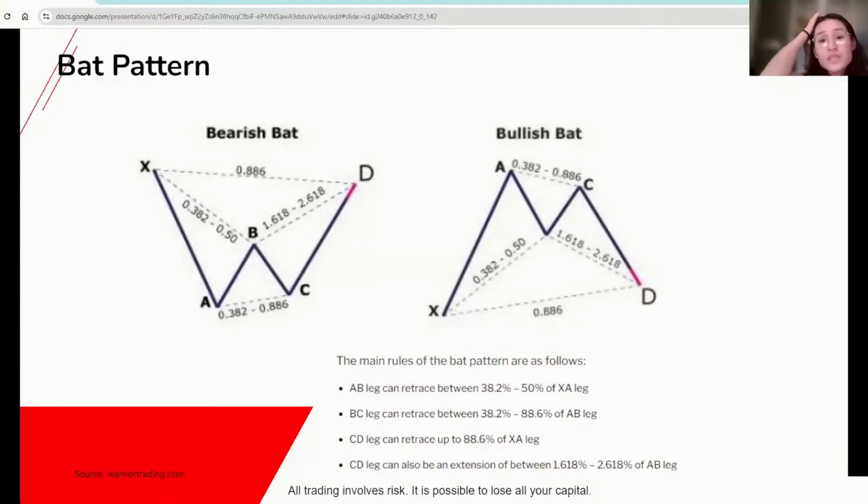Okay, so the difference between the bat pattern and Gartley is that the bat pattern emphasizes a deeper retracement in this AB and also a shorter extension in the CD leg compared to Gartley. So it's also considered to be more reliable than Gartley due to this deeper B retracement, which also allows for a better risk to reward ratio.